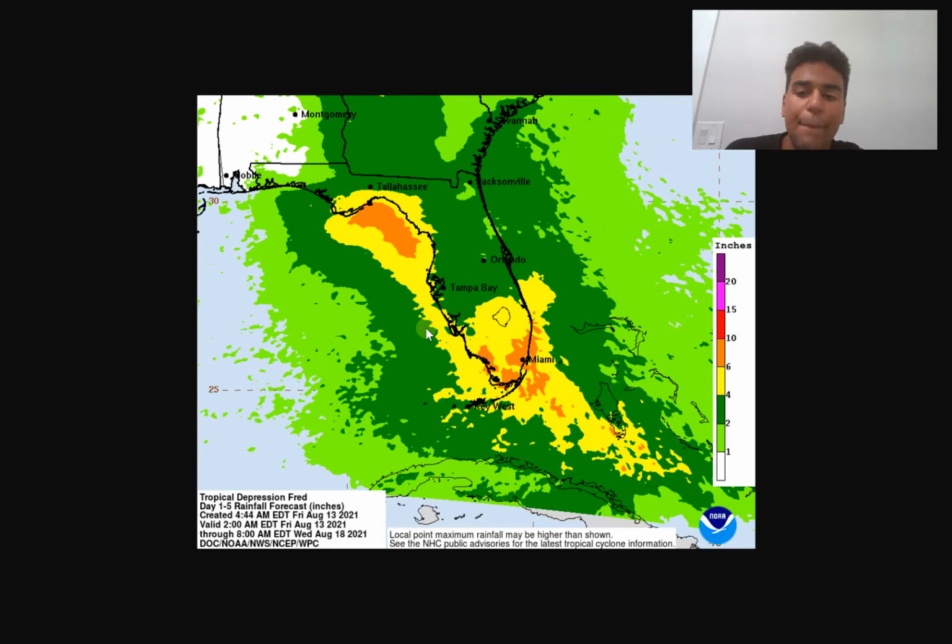Now, taking a look at the rainfall forecast, you see that a good portion of southern Florida is expecting 6 to 10 inches of rain, which is just extremely heavy rain, and that's extremely concerning because 6 to 10 inches of rain is a lot of rain. That's pretty much one fifth of the rain you get in a year in Florida, all just in one day. So to put that in perspective, that's just a lot of rain to have within a 1 day period.